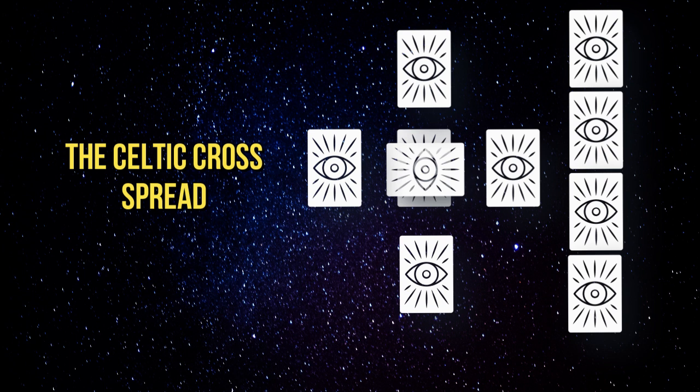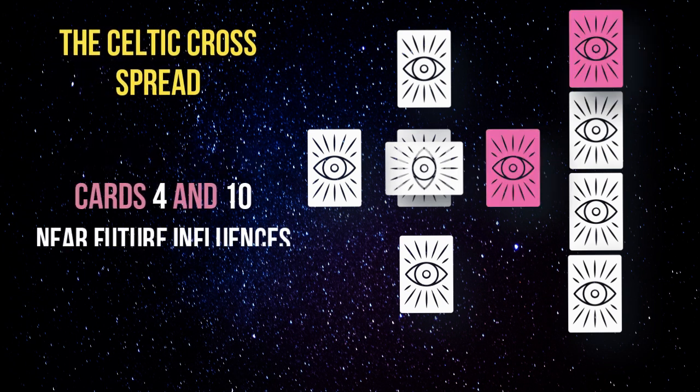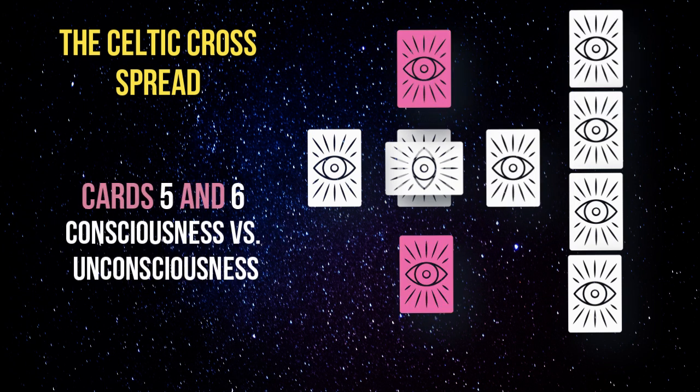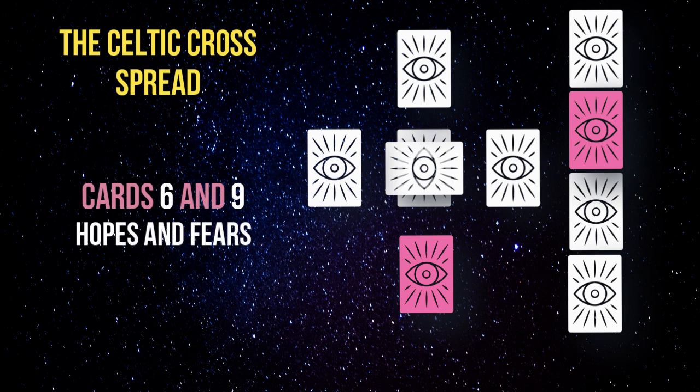Comparing and contrasting pairs in the Celtic Cross spread. When analyzing the Celtic Cross spread, it's beneficial to examine specific pairs of cards which offer unique insights and dimensions into the reading. Card 4 and card 10 consider how the near future influences the final resolution and what events could transpire between these cards to lead to the outcome. Card 5 and card number 6 explore the relationship between consciousness and unconsciousness. Card number 6 and card 9 delve into the impact of emotions and beliefs on the situation's trajectory, and what unconscious beliefs underlie the querent's hopes and fears.